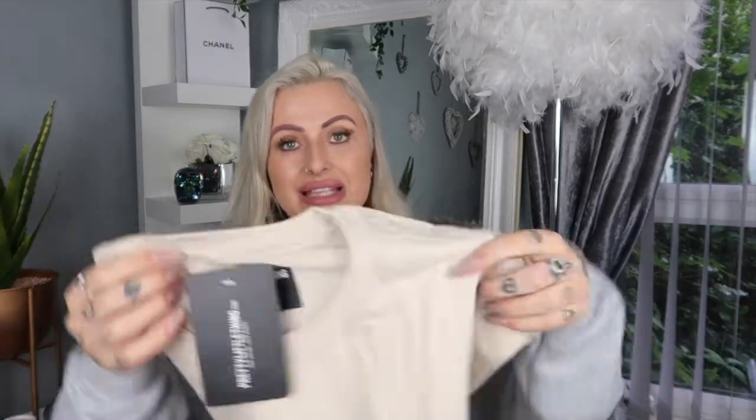This is just a cute basic little tee in sand. Is that what we're going for? Shall we see what colour? It might say what colour. Sand, slogan, oversized t-shirt, and I got this in a medium. I didn't know whether to go large, but I think this is a medium as well.